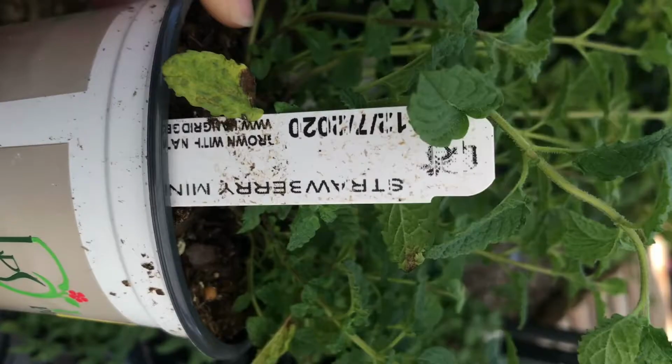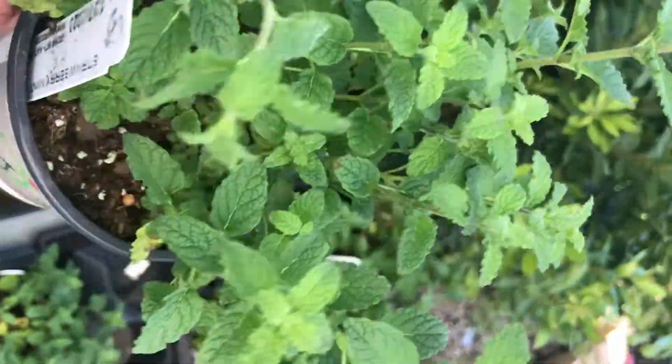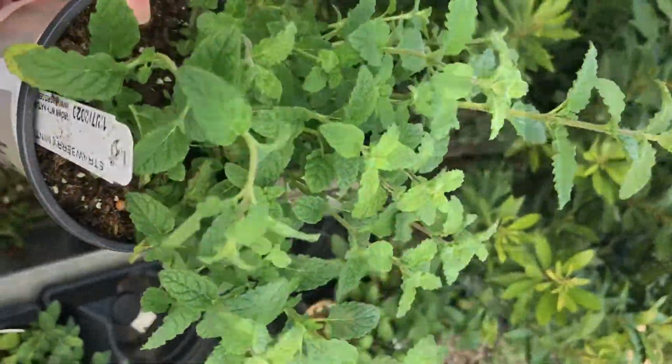Okay, so I found strawberry mint, and I think I'm gonna get this. It smells amazing. So I'm gonna get a couple of these and a few other varieties.